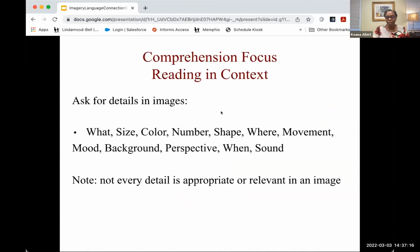So what that looks like, as I said before, in the Visualizing and Verbalizing program, we call them structure words. We're always starting with the main thing, the what or who you see. And then we go to those specifics about that what or who: size, color, number, shape, where, movement. Mood is the mood of that person. So the rodeo clown's mood could be excited. The mood of that cowboy in the picture could totally be scared since he's trying to get out of the ring. Background, what do you picture for that arena? What do you see happening in that story? And perspective, how are you picturing that rodeo clown? Do you see him from the front? Are you picturing him from the side? Are you looking down?